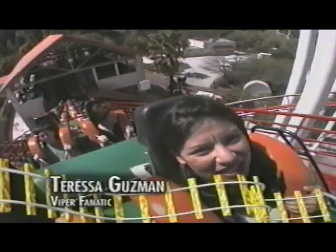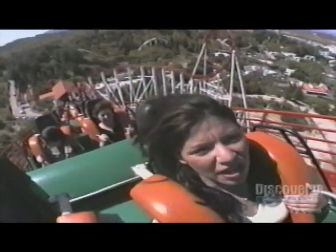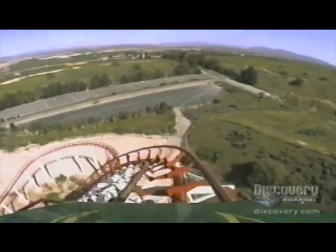Hi, my name's Tressa. I'm about to take you on a ride on the Viper. Right now we're making our way up to the top of the lift. It's about 180 feet tall. This is one of the biggest looping coasters in the world. Its first loop, really tall, about 140 feet. Bottom of this first drop, we're going to reach about 4 Gs. Here we go!